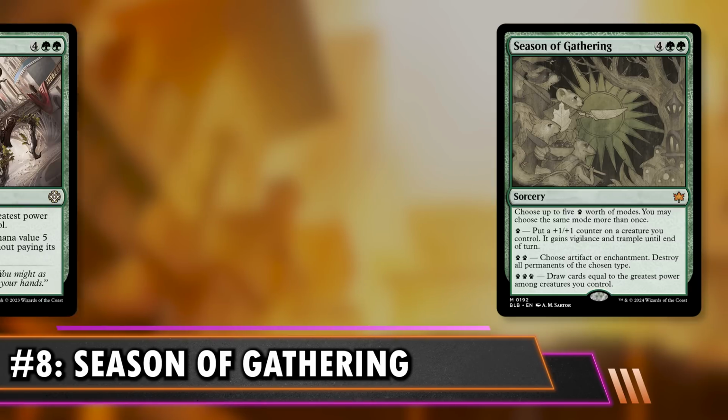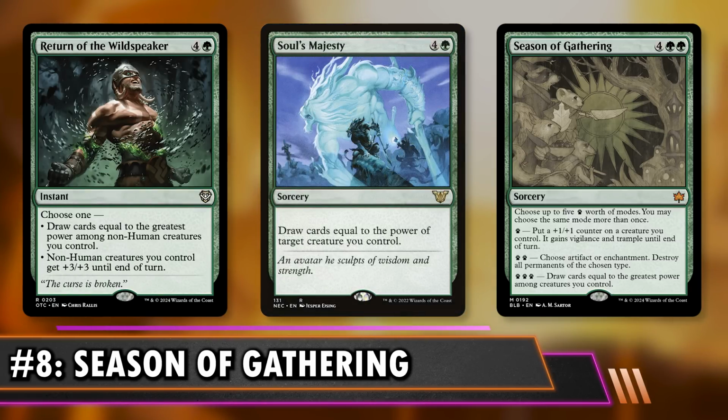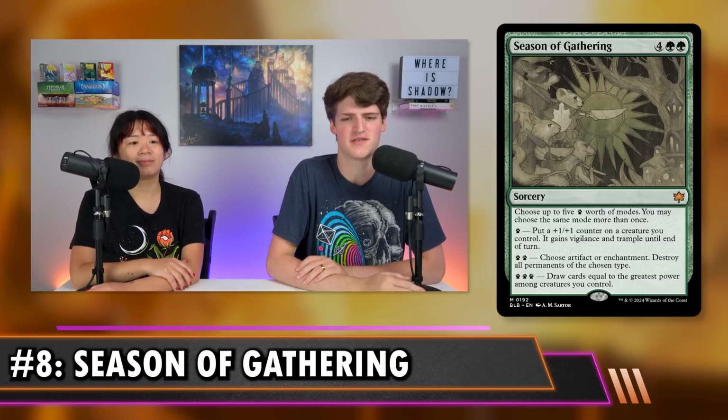I've been a fan of Rishkar's Expertise, Return of the Wild Speaker, even Soul's Majesty, which is a little bit lower than that. Those cards are all functional, and this just feels right on par, if not better than most of those. I don't know if it's better than Rishkar's Expertise, but the fact that I get to wipe everything and draw cards, or just build a better creature to draw more cards if I'm not under any pressure, this card really does a lot of things. It slices and dices. And that middle mode, I think, is really the best for me. I'm really excited about that middle mode. I think this one is juicy. I'm really excited to put some of the seasons into my decks.